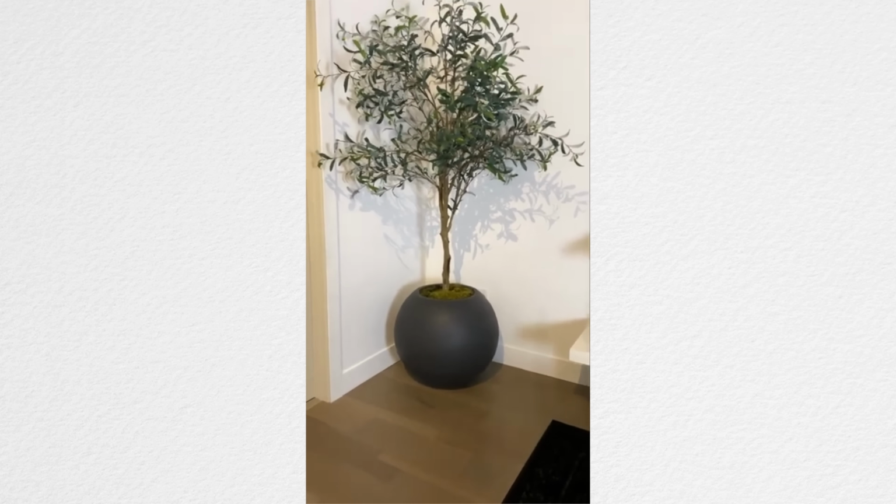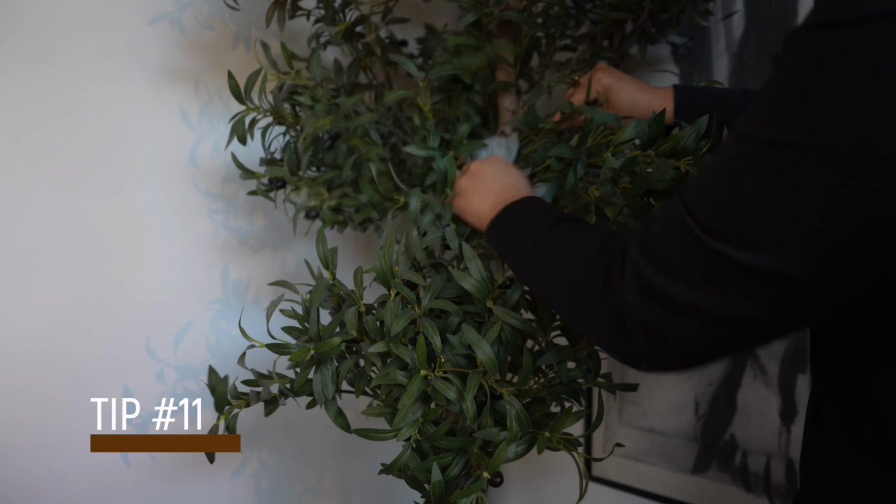You can even add uplighting and just make them look nice and tall. You also want to bend the branches in different directions, maybe towards wherever the sun would naturally sit in your home, to create the illusion that the branches are orienting themselves towards the sun, which is something that plants do for photosynthesis. And you also want to give them a good dust.